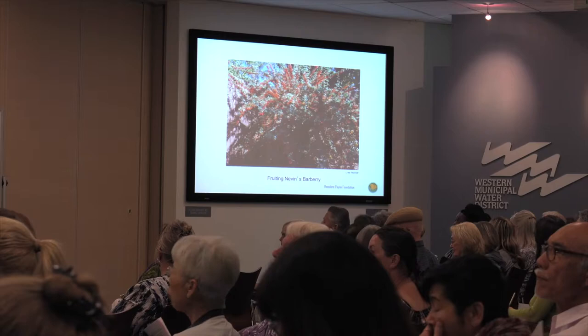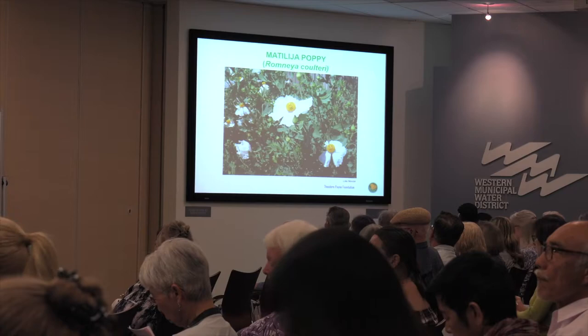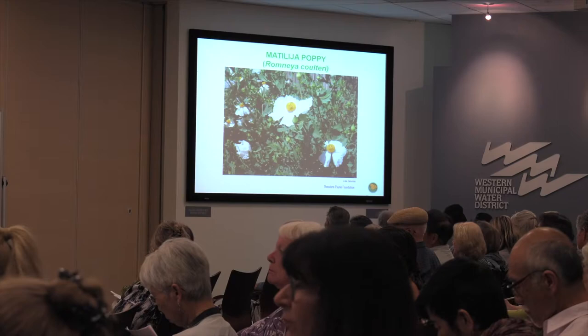Matilija poppies. These are a terrific plant, especially if you have a slope and you need erosion control. This poppy gets about 6 feet tall. It makes blossoms for about 2 to 3 months. And what you do with it for maintenance is every fall after its first year, you cut it down to about 2 to 6 inches tall. Just cut it all down, 2 to 6 inches from the ground. And then it pops up with new stalks in the spring, and you'll get a heavier bloom.